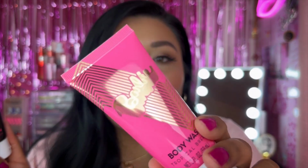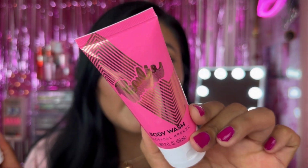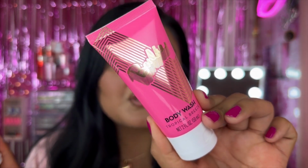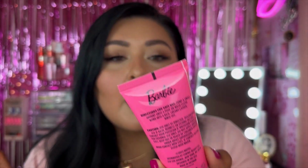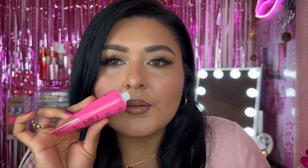For sure I'm gonna use the body wash. You guys know, love them. I literally purchase them from the Dollar Tree all the time. Love trying out different ones. So excited about this product. Look at how beautiful that packaging is, and again, it's just a tropical breeze scent. So let me see. It smells cute. I don't want to open it just yet, so kind of trying to sniff it through the thing, but it smells good. It smells nice and clean.